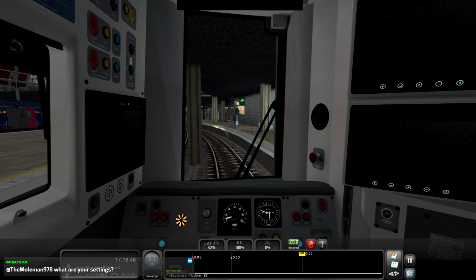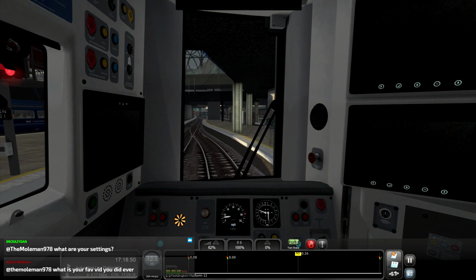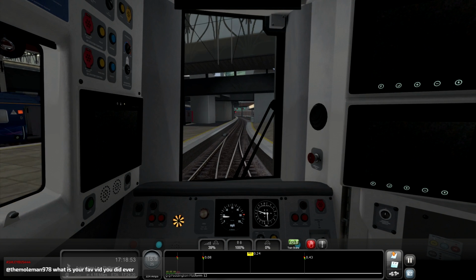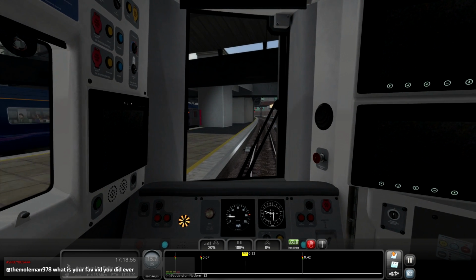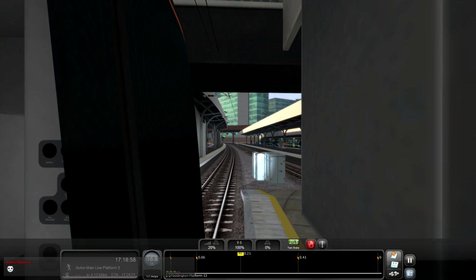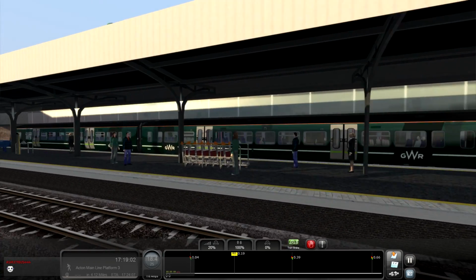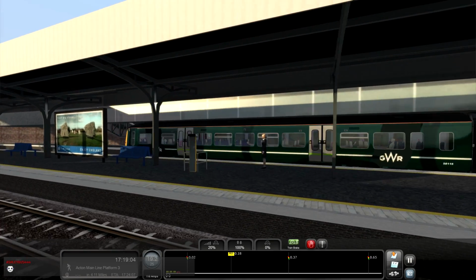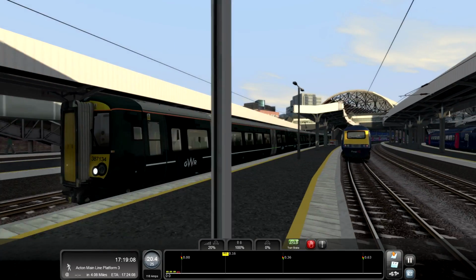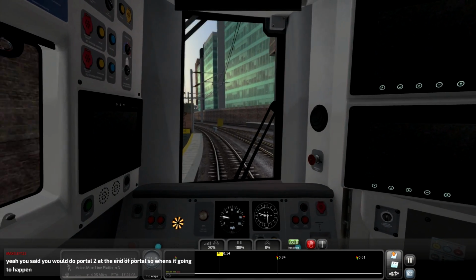My settings are currently maxed out, I think, bar anti-aliasing at the moment. So, you know, full whack everything at them. Yeah, pretty much. That's it. Oh, look at that nice frame rate. Lovely. Nice GWR 166. Very nice. Again, the green livery suits them so well. You can see now we're outside. The livery's a lot brighter once we get out into the sun. It's just we are completely in shadow at the moment.